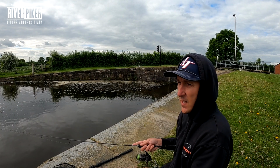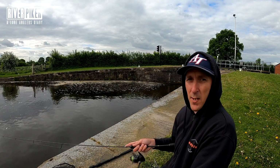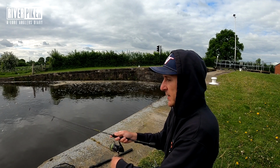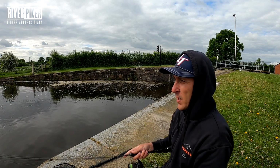And again, it's fan casting, covering, feeling for any little bumps and plucks, and then you might target that area. We've still got a lot of canal, just by staying in one spot I've still got a lot of canal to target, so you can take your time to cover the water and see what you can find.